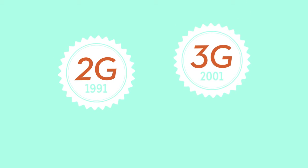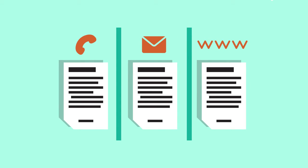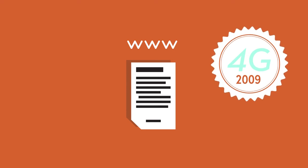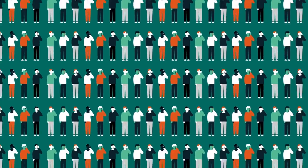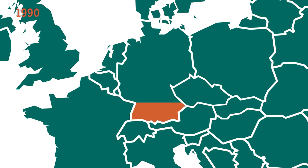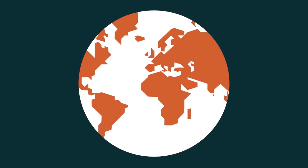From the first digital network 2G in 1991 to 3G in 2001, different technical processes, also called protocols, of handling voice calls, SMS and data traffic were used. With 4G, which was launched in 2009, everything runs on the IP protocol, the same that is used by the internet. Throughout those years, the number of cell phone subscriptions has grown enormously. From 12.4 million cell phone subscriptions in 1990, that's about 1/6 of the German population, to 6.8 billion in 2013, that's almost the entire population of the world.